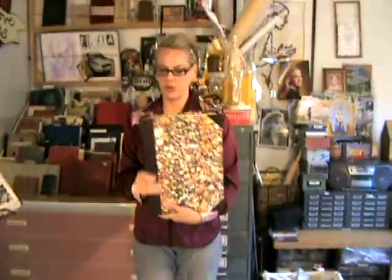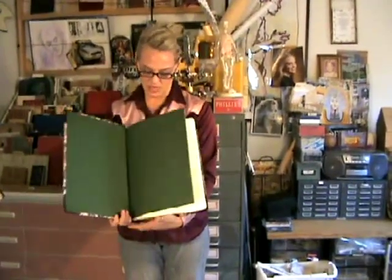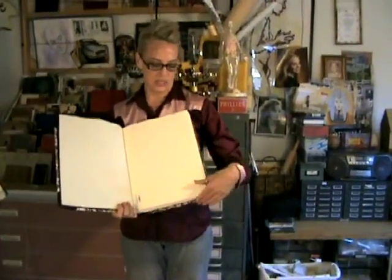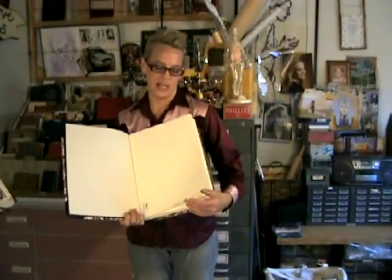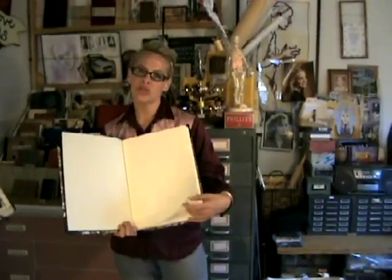Okay, so this book is extraordinary. It was very expensive. It's one of those Italian paper books. My stepmother bought this for me, and it's really beautiful. And the paper has this deckled edge on it. The paper's thicker, it has a lot of texture and tooth to it. And I'm like, you guys, this book's too nice for me. It's too nice for me to work in. I feel like I'll just ruin it.